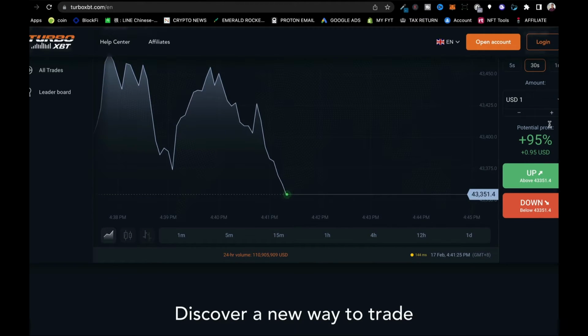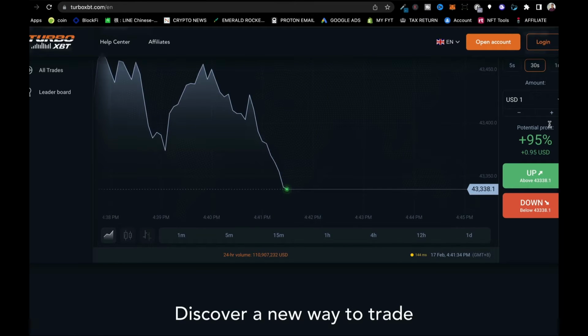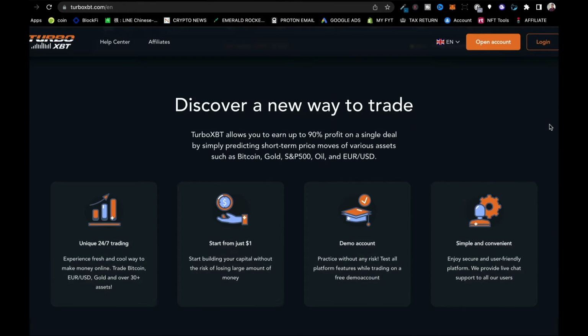So obviously guys, there are risks involved in this. Because the cryptocurrency market has been a little boring as of late, I wanted to take a look at this. But crypto is going to continue to boom for the next few years, I'm sure of it. Not financial advice, go away and do your own research.